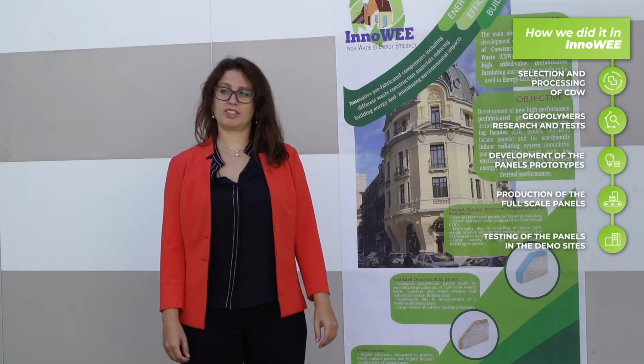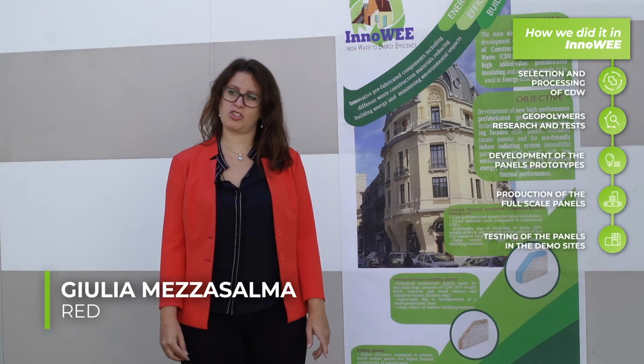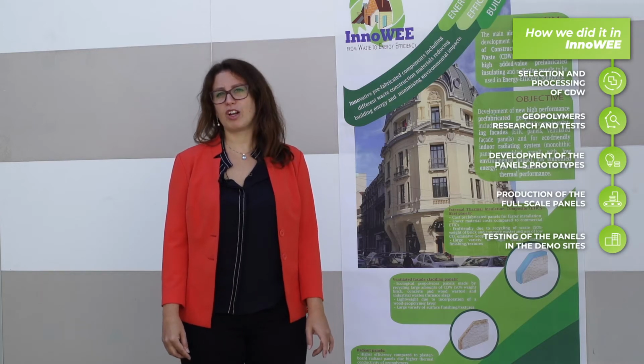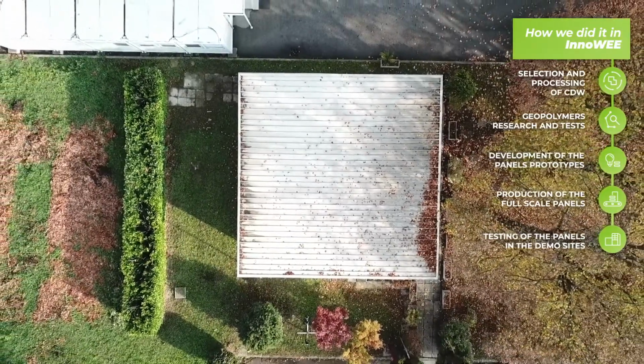We have monitored the transmittance of the walls, the energy consumption, thermohygrometric condition of the room, comfort conditions, temperature and air velocity of the cavity of the ventilated facade. Infrared camera campaigns were performed and weather stations in each demo site were installed. All was monitored before and after the installation of InnoWEE panels.